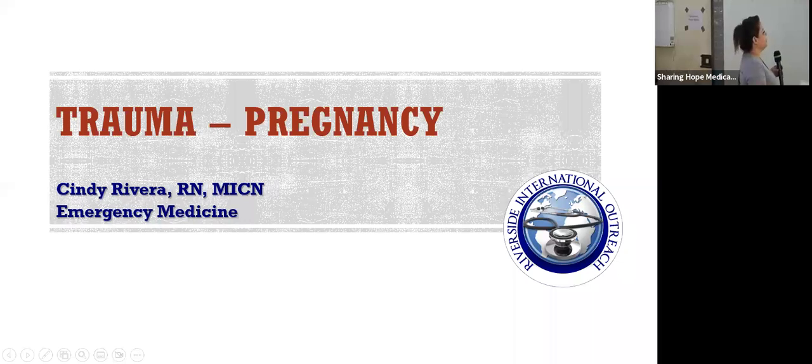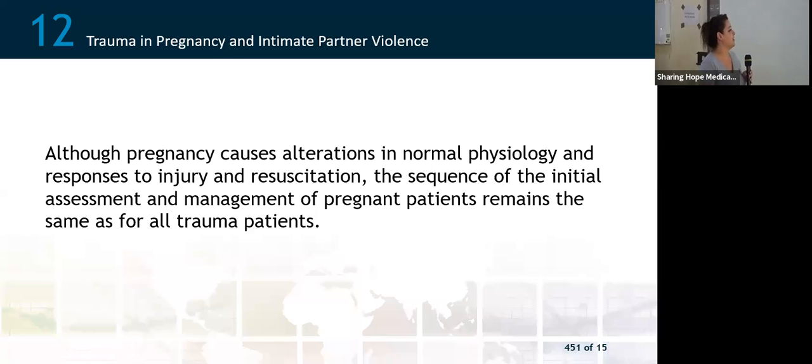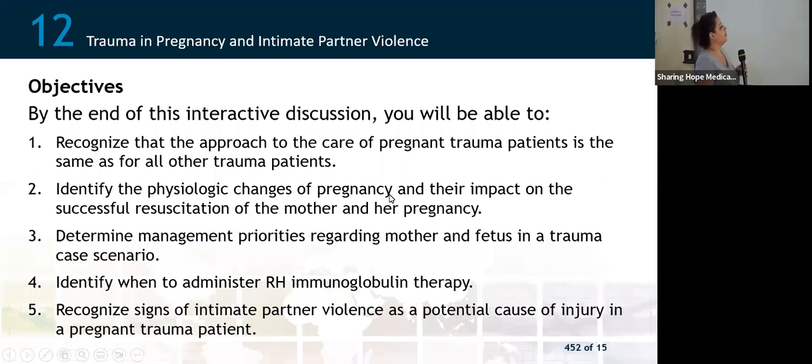Pregnancy causes alterations in normal physiology and response to injury. The sequence of the initial assessment is the same as with any other patient. So we need to recognize the approach to the care of a pregnant trauma patient. And with them, it's still the same. So even though they're pregnant, you're just taking care of two patients instead of one. The approach is still with the ABCs, primary, secondary.